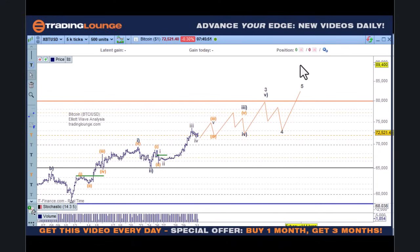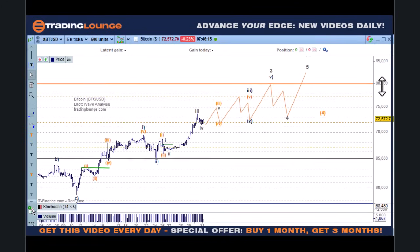There'll be a larger wave 3 up there, and then a 4. Let's just put that in there for the time being. A wave 3 and 4, and then up for a wave 5. So will we get to the 100,000? We'll see. But expect the market to be stalled at the 80 here. But this is the count here.